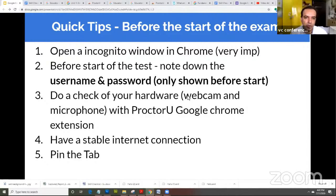Now, we all are used to having a couple of Gmail accounts. One is your official, one is your school account. So we might get confused with the third account, which you get during the exam. You get a Google account when you start the exam, so make sure you start in an incognito window.